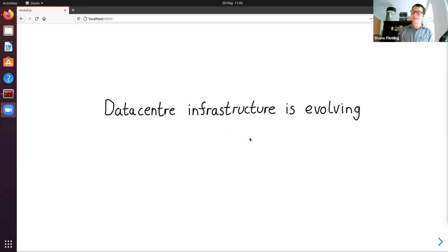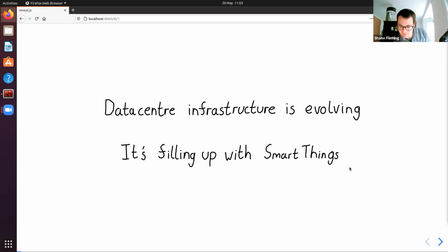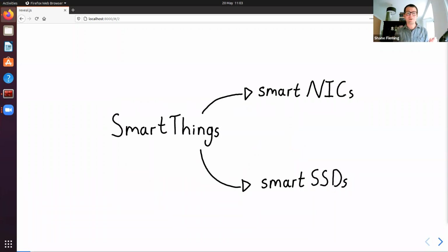So the data center infrastructure is evolving. And the way that it's changing is that it's starting to fill up with smart things, which might sound like a strange thing to say. Data centers are surely full of smart things. They're full of computers. But what I mean here is that there's a new kind of naming convention coming out for a type of computing device that's starting to take over the data center infrastructure. In particular, smart NICs, and a NIC is a network interface controller, and smart SSDs.